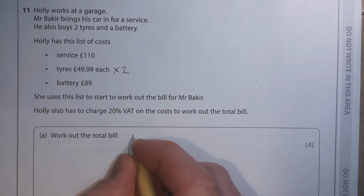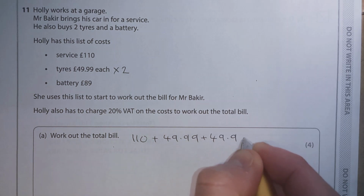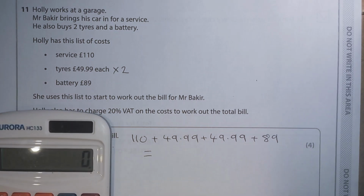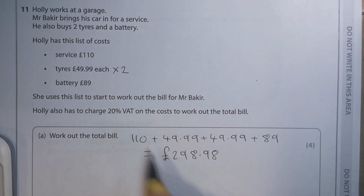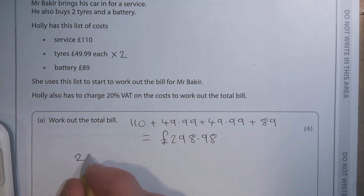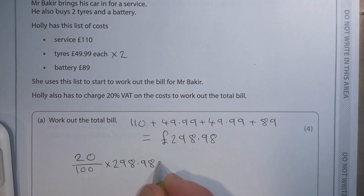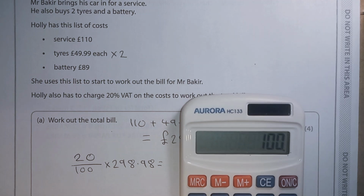And so it's going to be 110 plus 49.99 plus another 49.99 plus £89. So we've got 110. You could do 49.99 times 2 first, or just add it on twice. You'll get the same answer. So we've got £298.98. But remember, we've got 20% VAT to pay on this. So let's work out what the 20% VAT is. So 20 out of 100 times 298.98. We've still got that in the calculator. So we can multiply that by 20 divided by 100.